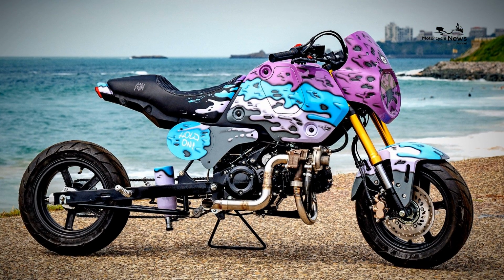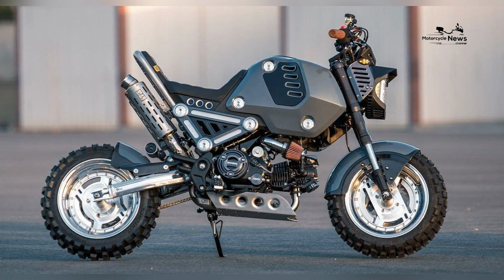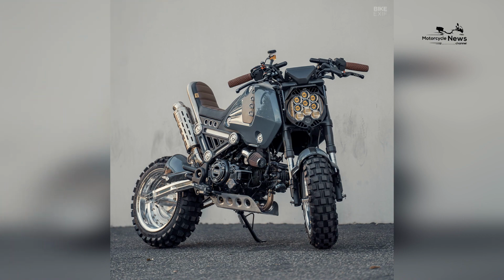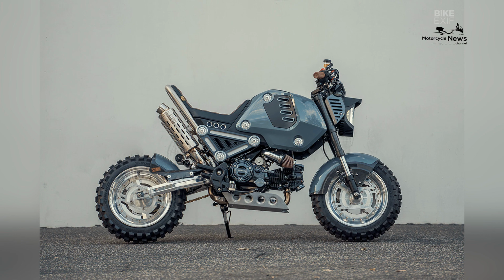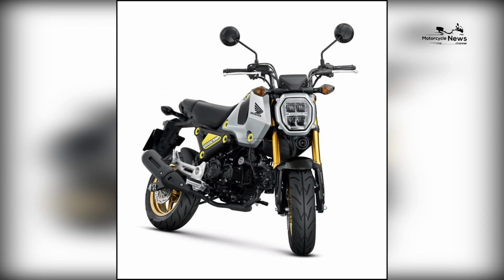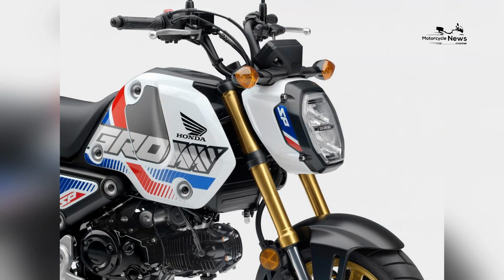Comfortable ergonomics and user-centric layout. Despite its small size, the Grom is thoughtfully designed for comfort. It offers an ergonomic riding position that ensures rider comfort during both short joy rides and longer escapades. The relaxed posture, well-positioned handlebars, and a comfortable saddle contribute to a user-centric setup that enhances the overall riding experience.